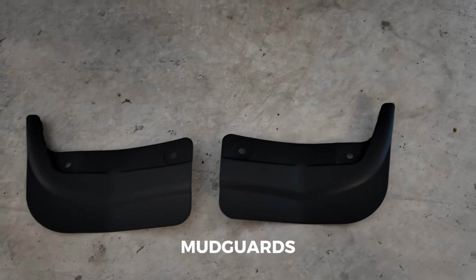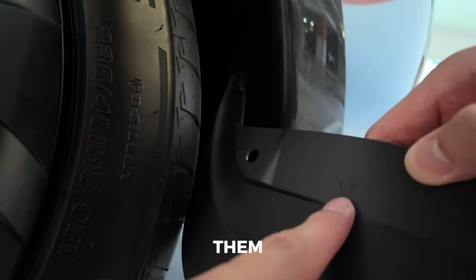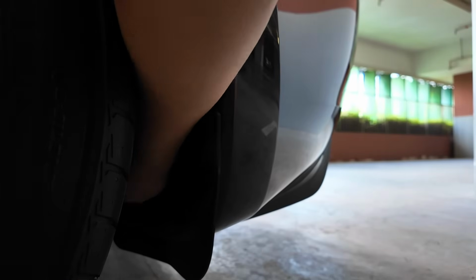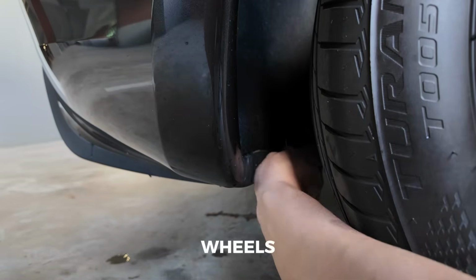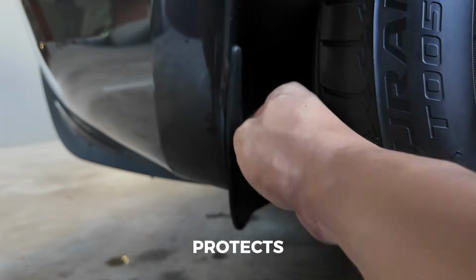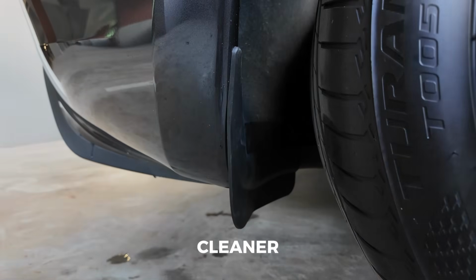Last on the list, mudguards. Tesla doesn't ship them by default, but I think they should. Without them, the lower side panels take a beating from pebbles and debris kicked up by the wheels, especially on rainy days. I added a subtle set that doesn't ruin the car's profile, but still protects the paint and keeps my PPF cleaner.